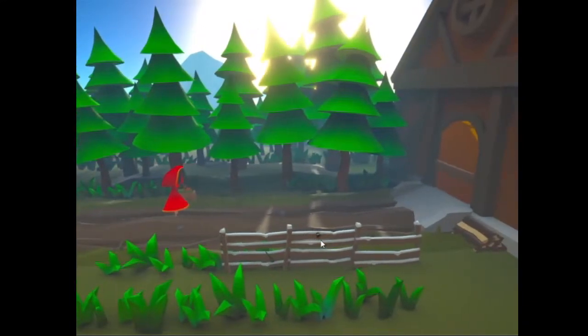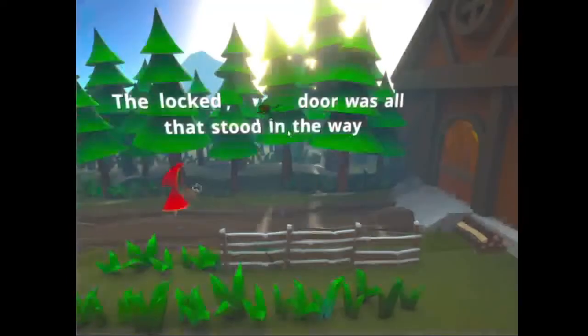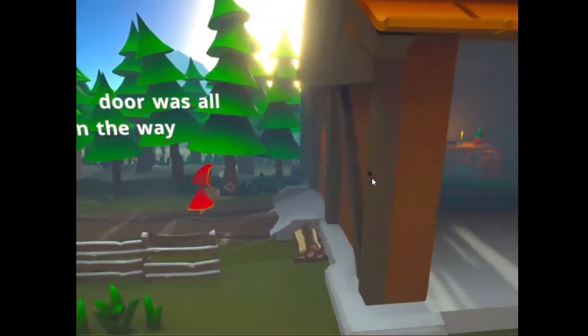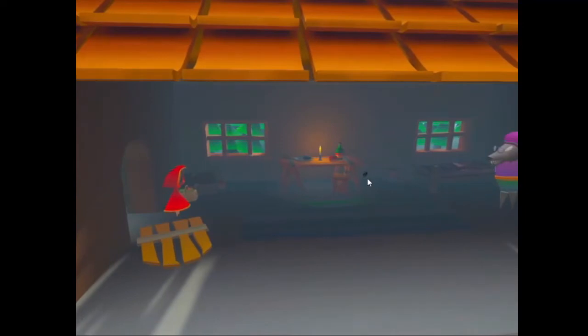Just continue. The locked, heavy door was all that stood in the way of her laying eyes upon dear, sweet grandmother. You fell for it, though I did not expect a locked door to be that weak. That is odd. Still a point in the win column.